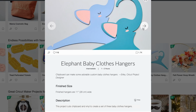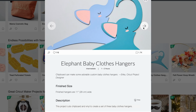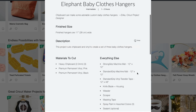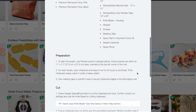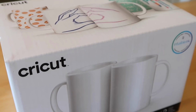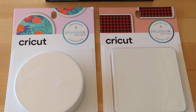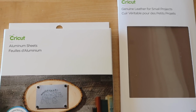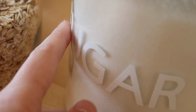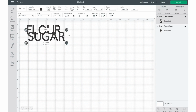These are the cutest elephant baby clothes hangers, which would make the cutest gift. It has everything listed that you would need to make it down below and all the instructions, so it makes it really easy for you. I think it's great to start with blank pieces like these blank dispensers, blank mugs, or coasters. You can even get materials like metal sheets and leather from Cricut, and that way you can customize them however you'd like. A really easy project to start with is just labels.